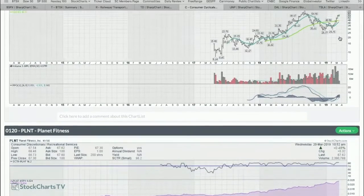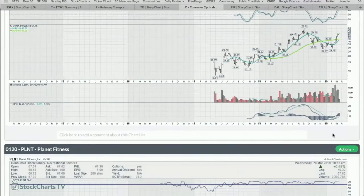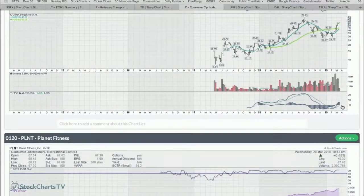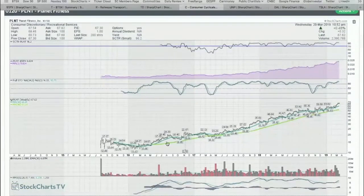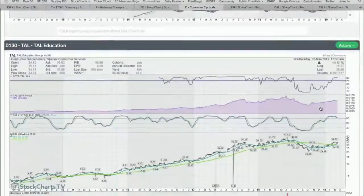Well, it feels a little bit extended from a momentum perspective. It's just getting going, and it could do one of these nice big runs. Planet Fitness, this is just a beautiful chart and just broke through 2 weeks ago through the previous spring highs. So that still looks fine.